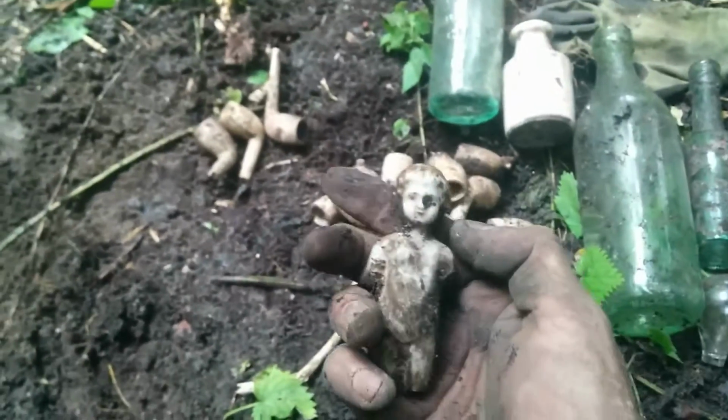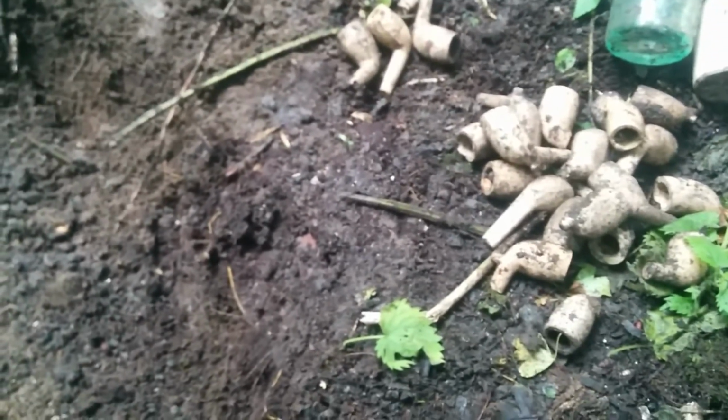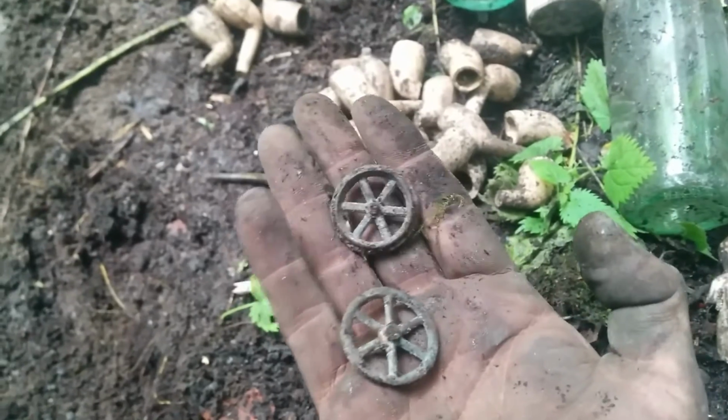We've got a Venus de Milo, pretty cool. And we got some lovely 100-year-old wagon wheels. Hooray! That's it for just now.